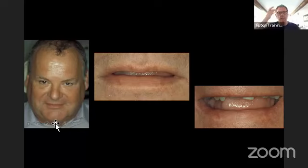We can't do anything about the upper third and middle third, but we can make the lower third equal to the middle third. So this is the middle third I'm concentrating on, and that will put this lower third of the face in proportion. So with Ivor, our middle third of the face is about 45 millimeters. Lower third of the face is around about 38, 39 millimeters. So he appears overclosed by about 5 to 6 millimeters.